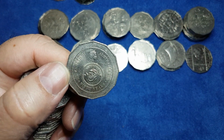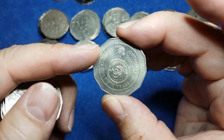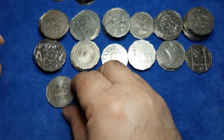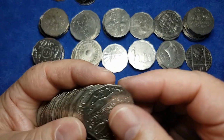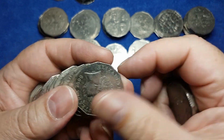That's the only coin like that, the changeover 2016, and that goes for all of our decimal currency, being the 5 cent piece, the 10 cent, 20 cent, 50 cent, $1 and $2. All of those are on the obverse. The changeover coin has it.